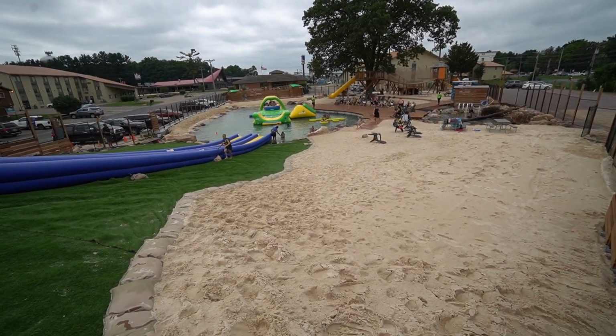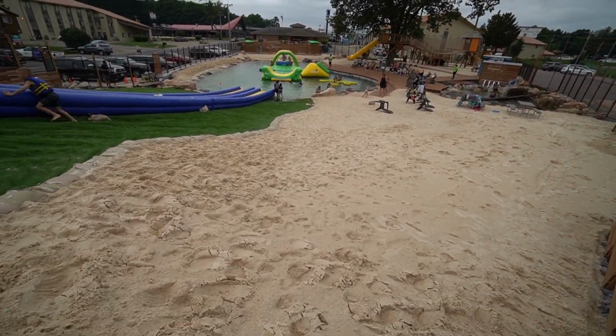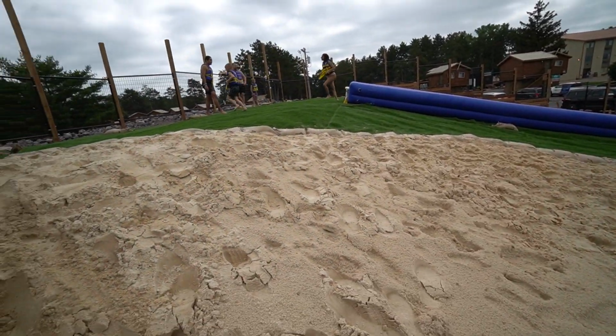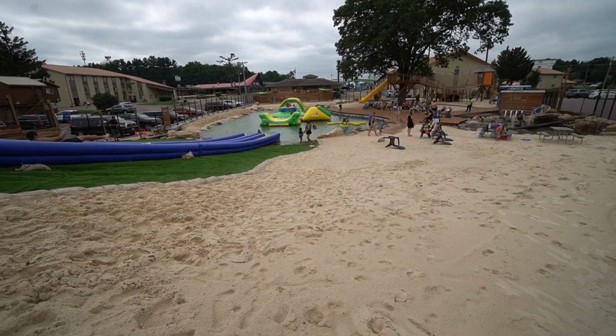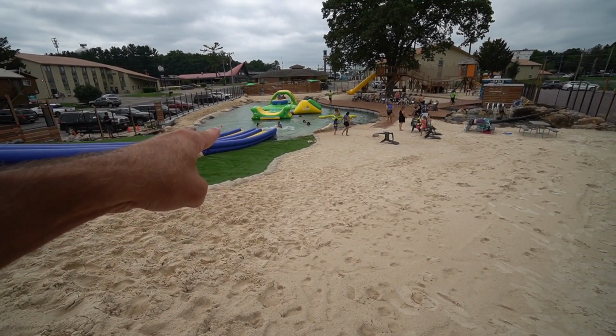But all of that soil helped to create this massive hill system over here. And this hill has been perfect because it doubles as the start of this incredible slide. So check this out. We are 15 feet above the normal elevation, and this was created through the excavation of all that soil.